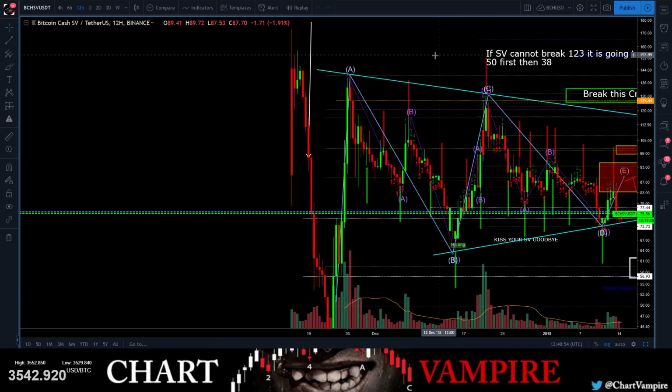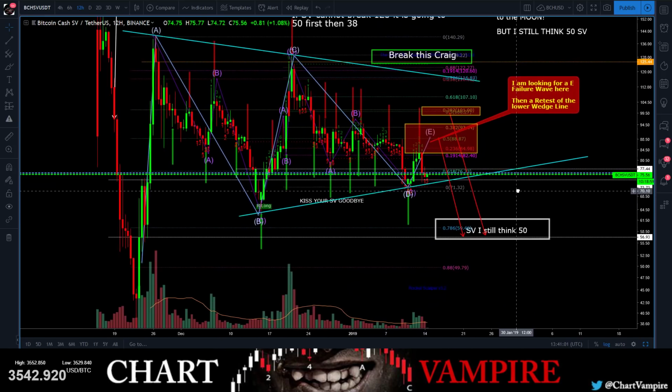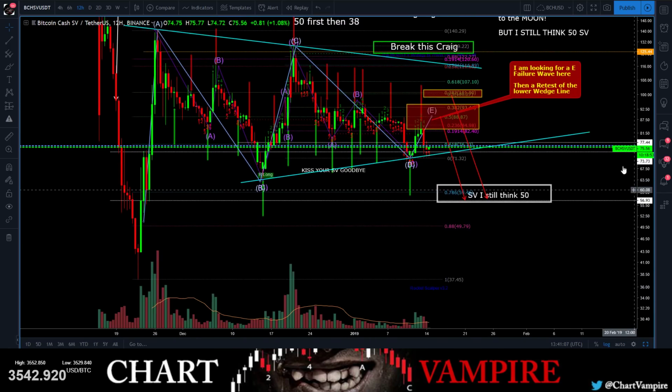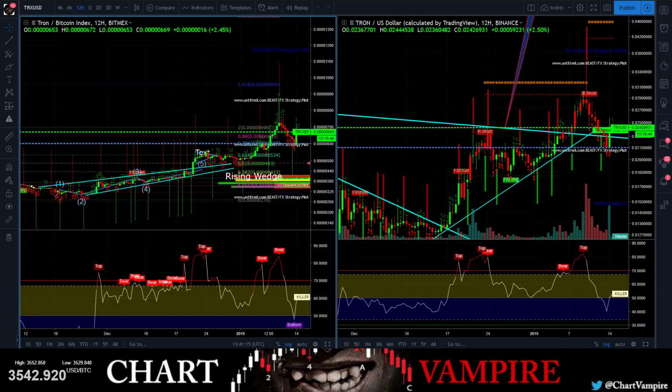SV. SV to me still looks like it's in this wedge. Still looks like it's just in a big giant wedge right here. I haven't had a chance to pull a wedge from this lower position, so we're going to see how this plays out. But that played out pretty well. I called that pretty well right there. I have not adjusted that chart yet.